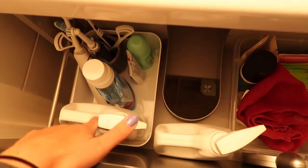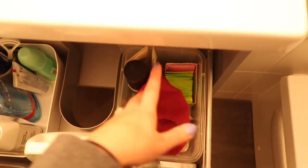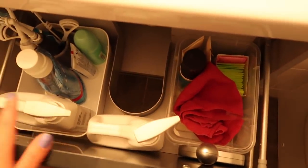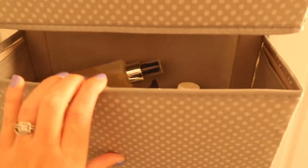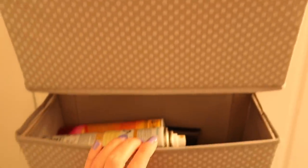Then I've managed to put two of our big products under here. Then I've got like some washcloths, feminine products, fake tan and stuff, mirror all under the sink, and it's all looking so much more organized. This new storage here, I've got these two filled up with like backup products, like Elemis products and extra fake tan and dry shampoo and stuff that I'll need.